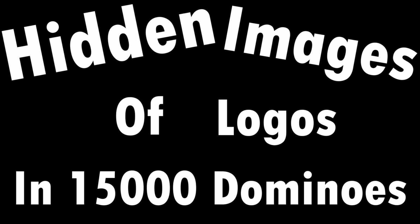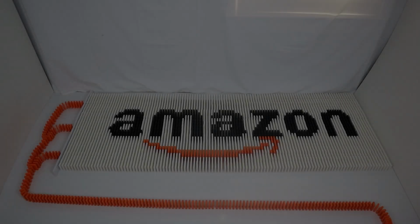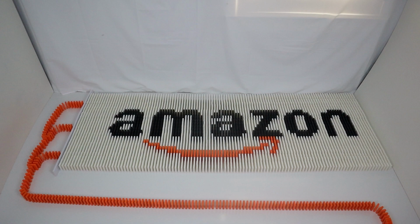Today, we have hidden images of logos in 15,000 Dominoes. I'm your host, Graham. Let's get into it. First up, we have the Amazon logo. I'll give you 5 seconds to guess what the hidden image is.